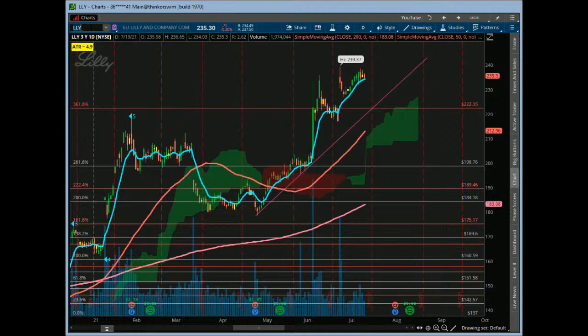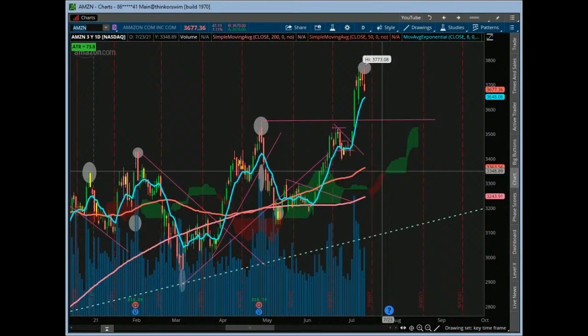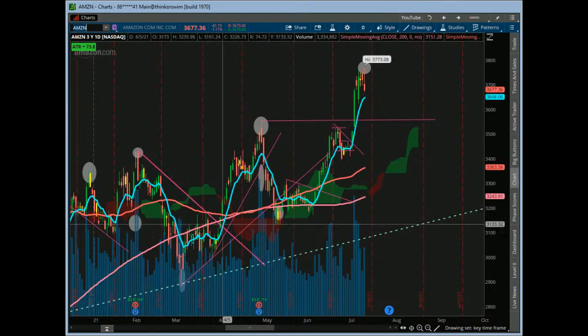You really just have to watch for when things start to get extended. We mentioned the Fibonacci extensions are really helpful, or if you're doing a wave count, right? A nice wave count on something is definitely something to keep an eye on. Just for instance, Amazon. We're kind of stalking this thing. It's getting really close to the 3.618 extension right here. I'd like to see a little bit more volume coming in.